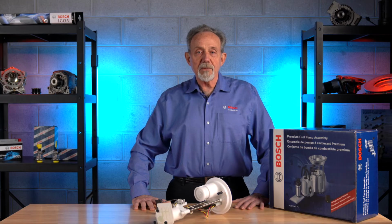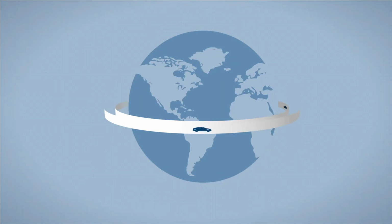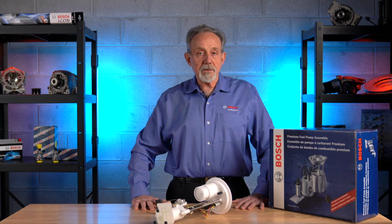Bosch fuel pumps are rigorously tested to meet a minimum lifetime of 150,000 miles. In other words, you could literally drive around the Earth 6 times without requiring a replacement. Pumps that are this robust don't just happen by accident. It takes a lot of engineering and technology at the OE level to produce pumps like this.